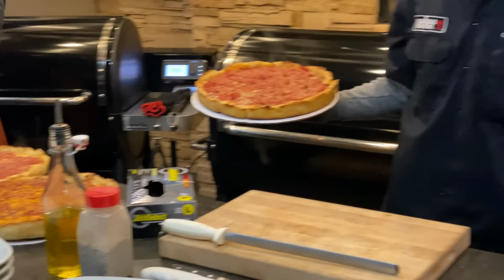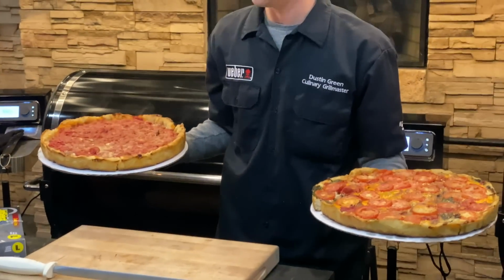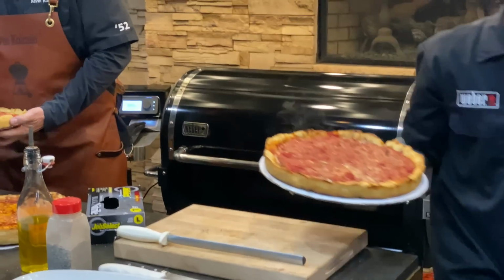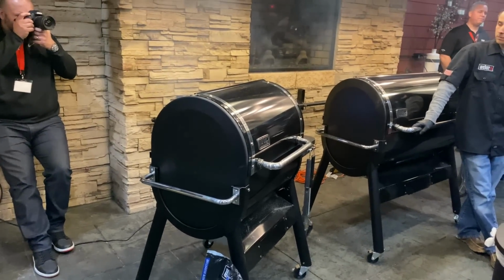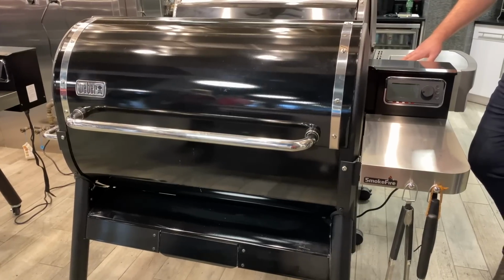Y'all, it's good. It's really, really promising. If there's no surprises and everything comes out the way it's been tested to work, this is gonna be a really good cooker. The 24-inch cooker is $999. The bigger 36-inch cooker is going to be $1199. And particularly the 36-inch cooker feels like a great price for what you get as far as value.